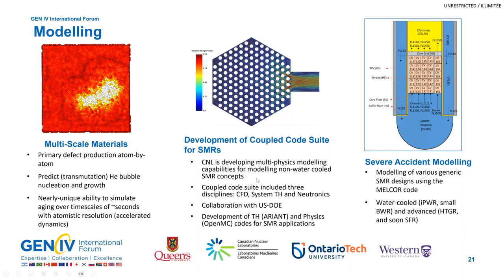In the center here, I'm talking about the development of coupled code suites for advanced reactors. At CNL, we're developing multi-physics modeling capabilities for modeling non-water-cooled SMR concepts, where mass flow, temperature, and power parameters are exchanged between the codes. We're able to leverage the three disciplines to model heat transport systems, including CFD, subchannel, and system thermal hydraulics and neutronics codes.